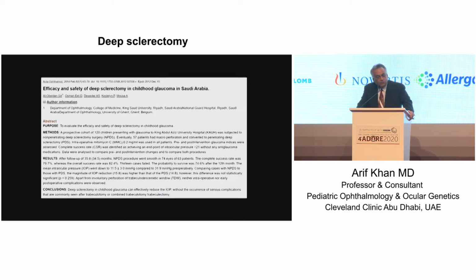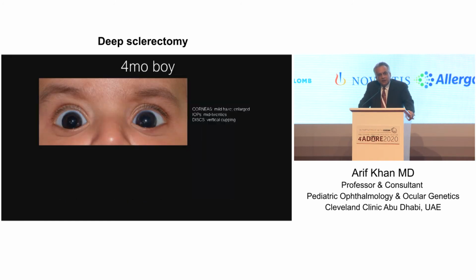Again, I learned this from my colleagues in Saudi Arabia, and this article by the group in King Saud University in Riyadh is really the first major publication that describes how deep sclerectomy can be used in childhood glaucoma, the type of childhood glaucoma that we face in the region, which is different from the childhood glaucoma that's faced in Western populations.